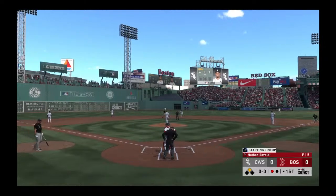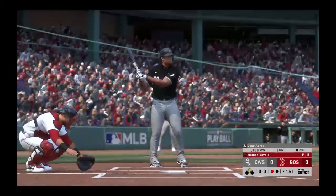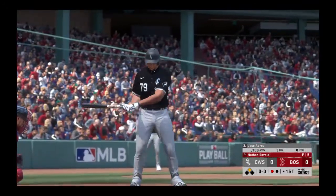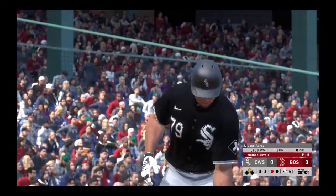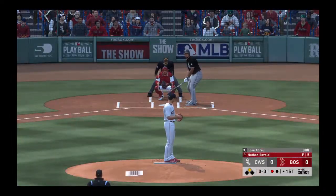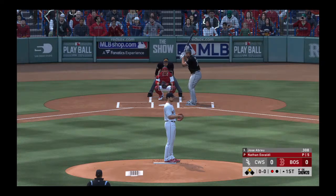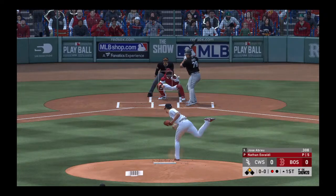Batting third, the first baseman, Jose Abreu. So a runner on second with 1 down now, and one of the more prolific RBI men in the league the last few years, Jose Abreu, will bat next. From the stretch.